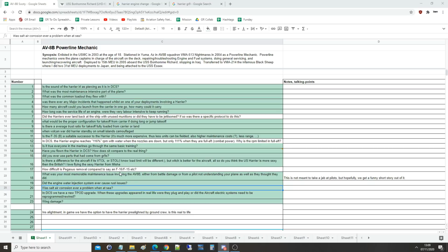I think that's question 20. Sorry, exactly the same thing. Was salt air corrosion ever a problem when at sea? It absolutely is a problem.